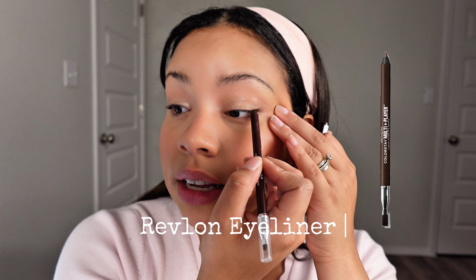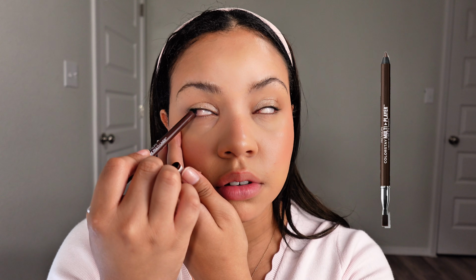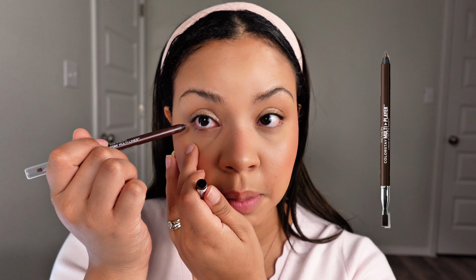Now on to eyeliner. I'm going to keep it light with a brown eyeliner. This one's from Revlon, and we're just going to tightline our eyes. Don't be afraid to tightline. Never be afraid to tightline. It makes such a difference with your looks. And I'm also going to tightline the bottom a little bit.